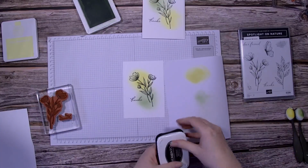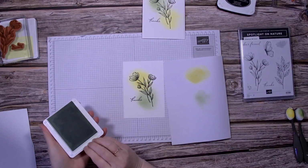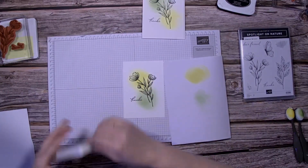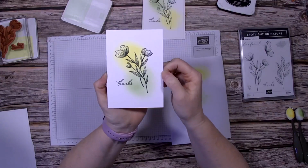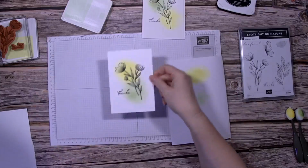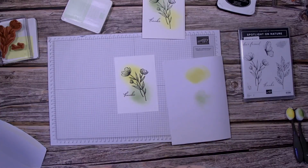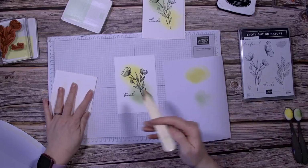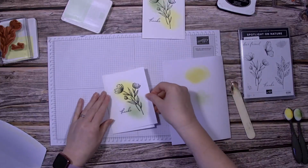Now the other thing you could do, so I haven't actually done this, but you could also emboss this piece. So you could stamp that and then you could actually emboss it and just add some extra texture to it as well. But I'm just going to leave it as is. I want to try and make it simple for you so it's easier to replicate, if you wish to replicate it.